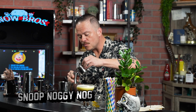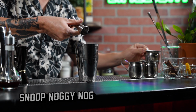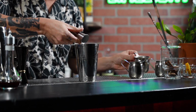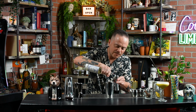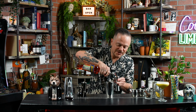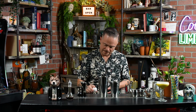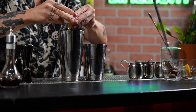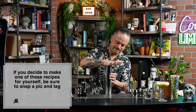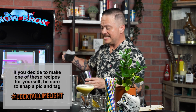First, we start out with 3/4 ounce vanilla syrup. Next, we're gonna add 3/4 ounce of heavy cream, as well as 1 ounce of Blanc Vermouth, followed up with 1 ounce of Aperol. And just as before, we're gonna be adding 1 whole egg. Now it's time for a dry shake. Now let's add some ice and shake it one more time.